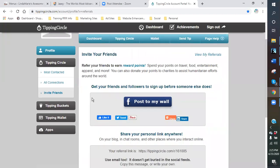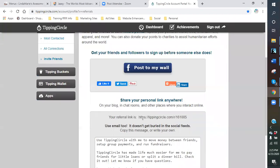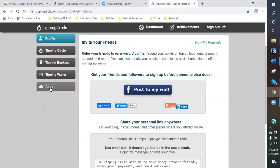So when you go into your tipping circle, you're going to see something like this. Okay. So you want to use your invite friends. That'll be your link that you are going to be using in your tipping circle. So when you go to your tipping circle and you tell people about the platform and everything, you want to use your tipping circle link. Now, when you get in your tipping circle, you have access to the apps that we have available. So you go to your apps and you go to your integrated apps.